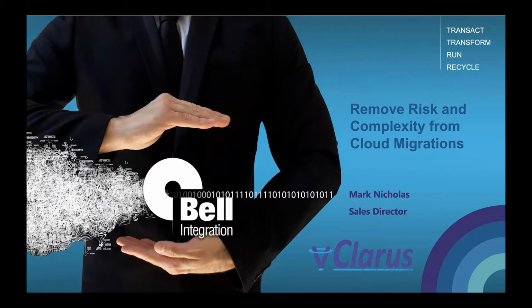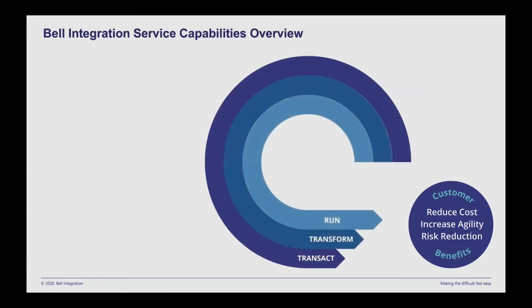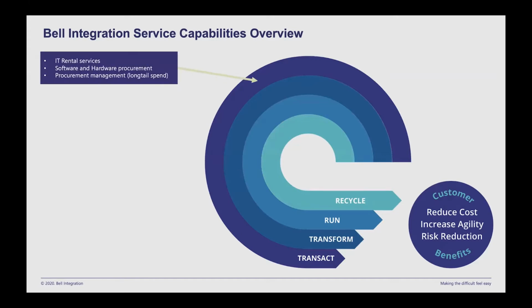Before I go through vClarus and our solution to removing risk and complexity from cloud migrations, just a very quick introduction to Bell, if you've not heard of Bell before. Bell has four main capabilities, all designed to reduce cost, reduce risk, and increase agility for our customers. First and foremost, we have a transact capability, which is our ability to rent IT equipment to customers. We acquired Hamilton Rentals, which many of you may be familiar with, a few years back, and that's Europe's largest rental company. But we can also provide IT software and hardware procurement services, as well as a complete outsource to customers around long tail spend for any procurement.